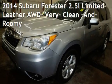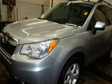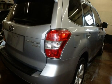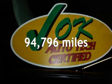Presenting a pre-owned 2014 Subaru Forester. This four-door wagon has a four-cylinder, 2.5-liter H4 engine, with all-wheel drive, and an automatic transmission. This Subaru has less than 95,000 miles on the odometer.